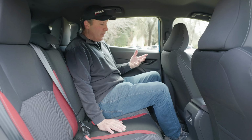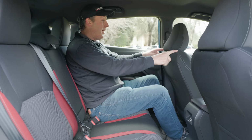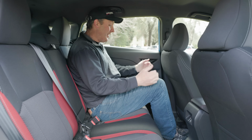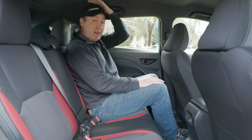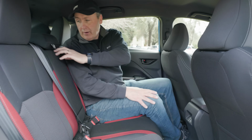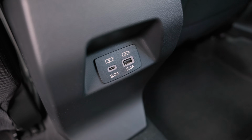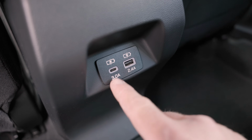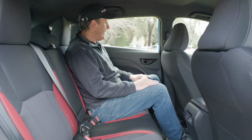In the back seat, we have more legroom than the outgoing model. This is where I would sit if I were driving. I'm 6'1", legs torso proportionate, got lots of room for my legs. My head is pretty good. Lots of room on top, a little rubbing on the side, but not too bad. Over here, I get a fold-down armrest with integrated cup holders, and then I also get a USB-A and USB-C socket. Unfortunately, no vents in the second row, but I think that's my only complaint.